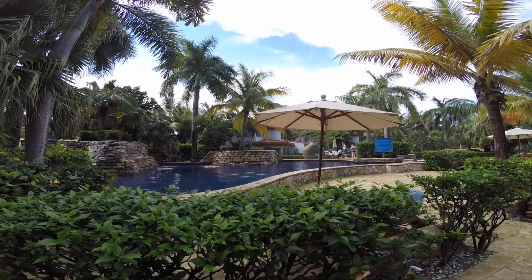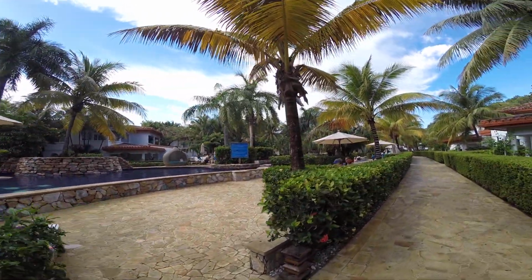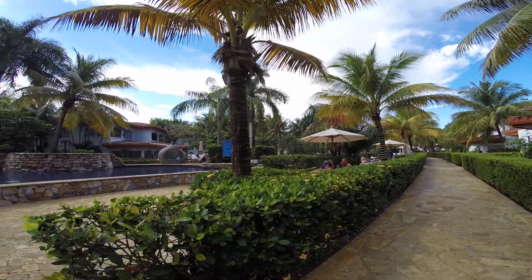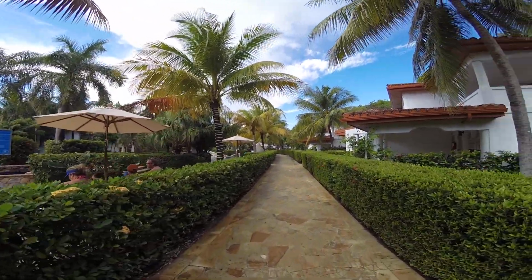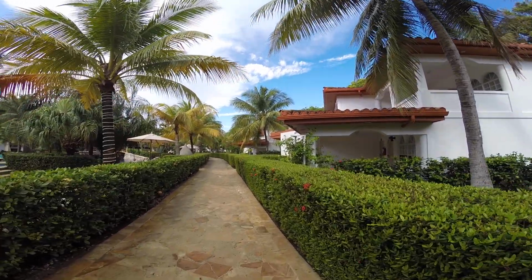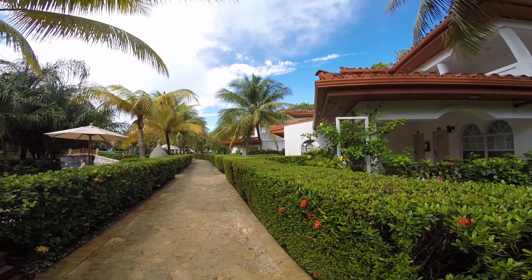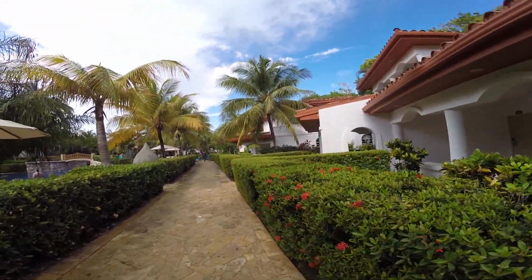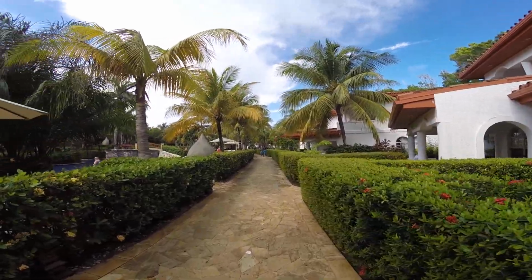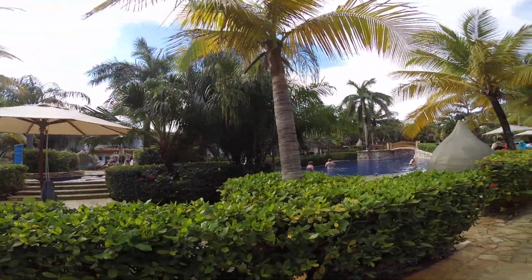This pool area is huge. I think their website shows some aerial shots if you want to check that out. We're just here on a half a day excursion, but this certainly looks like a place that would be great to come spend some extended time. And again, you can see the pool continues.